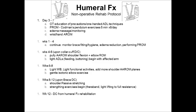In weeks 4 through 6, upon collar cuff discharge, she can move on to pulley, active assistive range of motion, shoulder flexion, and elbow range of motion. Then also light ADLs, feeding, and buttoning can begin with her affected arm. Weeks 6 through 8, light weight bearing, light functional activities, and more shoulder active assistive range of motion planes can occur with the pulley. Also gentle isotonic elbow exercises.